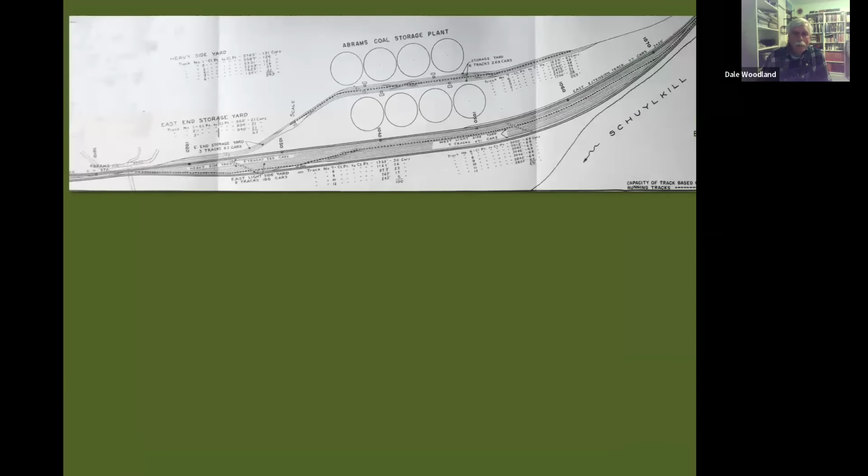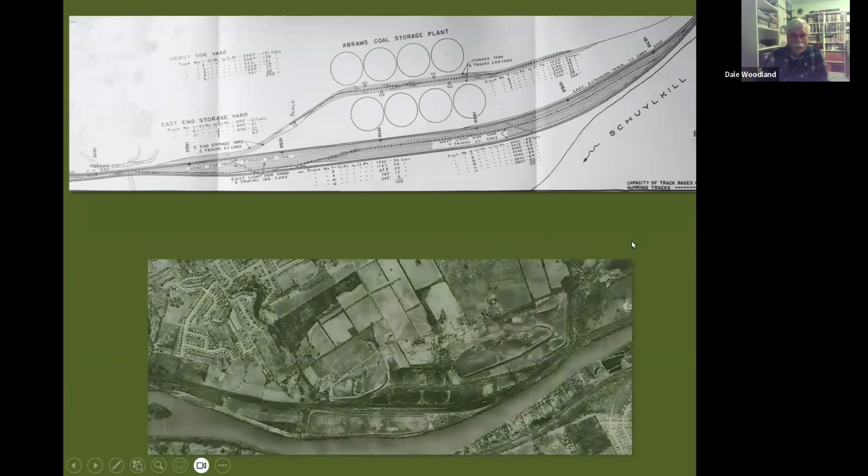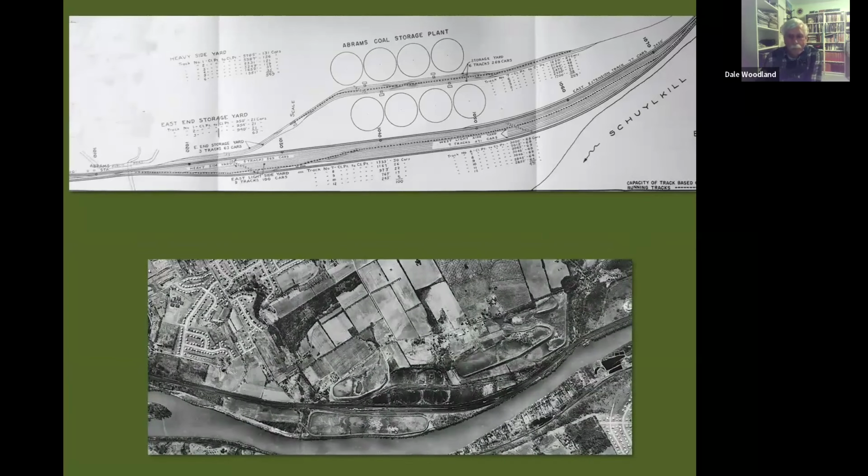If you look at a schematic map of the coal piles, the yard office and where we would sit to watch the trains is down here. And then the yard, of course, extended west. Schuylkill River was very close to the yard on this side, but these big storage circles, piles, were here. And this is an actual aerial view of that. And you can see down here those piles. And again, this is west of the yard office and the public access to watch the trains.